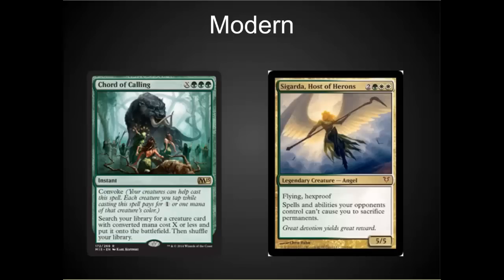Court of Calling and Sigarda are so reasonably priced right now that you just can't pass them up. I mean, Court of Calling is around $10 to $12. Very, very reasonable. It's going to be a strong card in Standard, and it's already proven itself as a great card in Modern. Sigarda is one of those cards that's a great EDH card and is very reasonably priced right now.